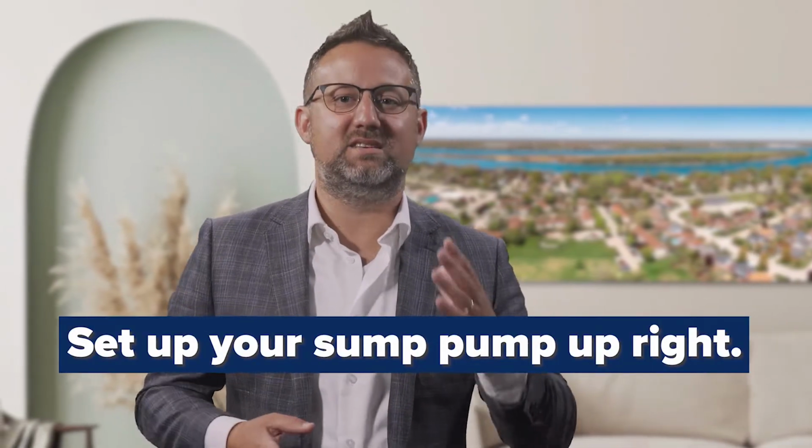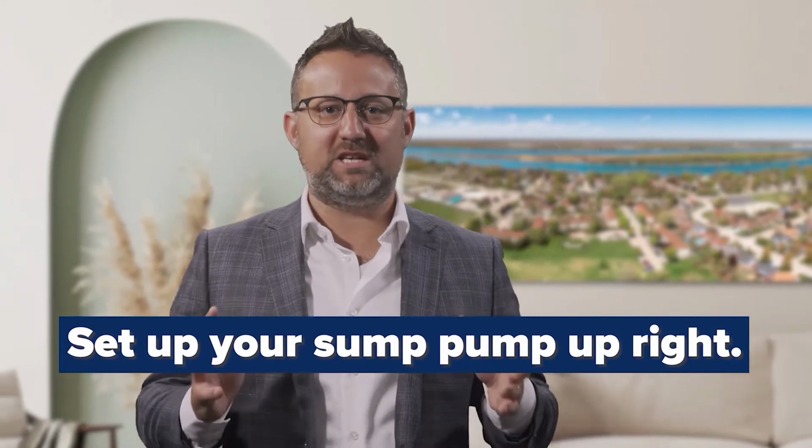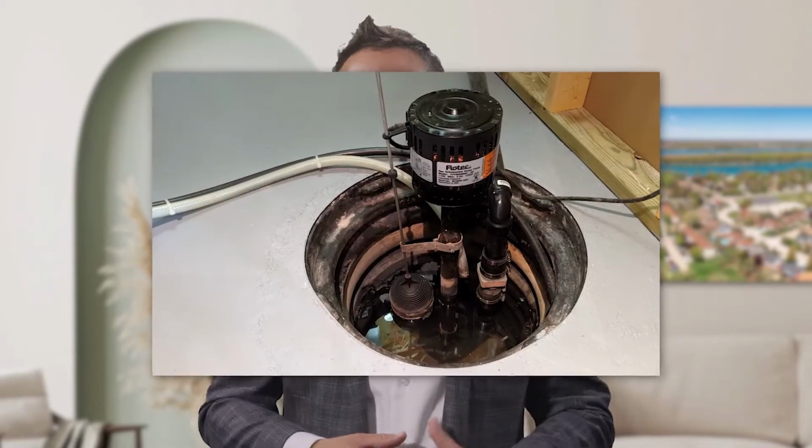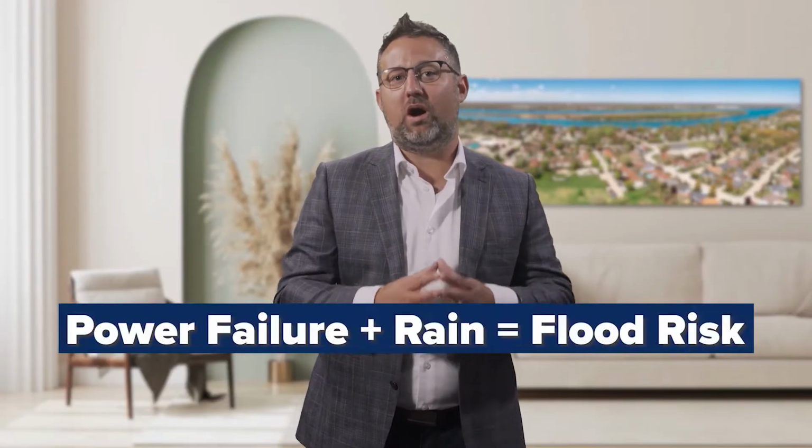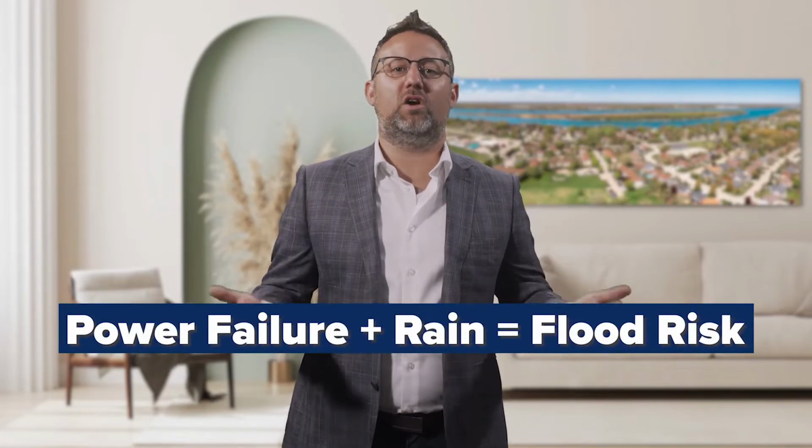First, set your sump pump up right. The sump pump is the heart of your basement flooding prevention system. If you aren't familiar, a sump pump is a small pit that collects water from around the perimeter of your home into your basement, and then it pumps it out of the house. If it's not working properly or power goes out, AC operated sump pumps can't pump the water out of your home. So water builds up and it could overflow and flood.